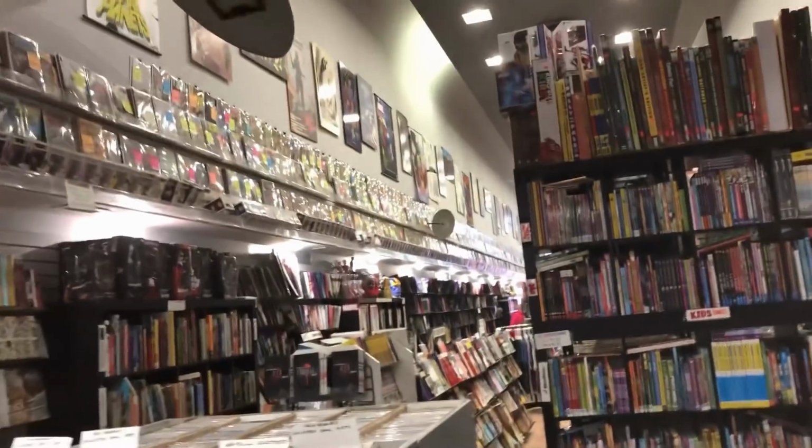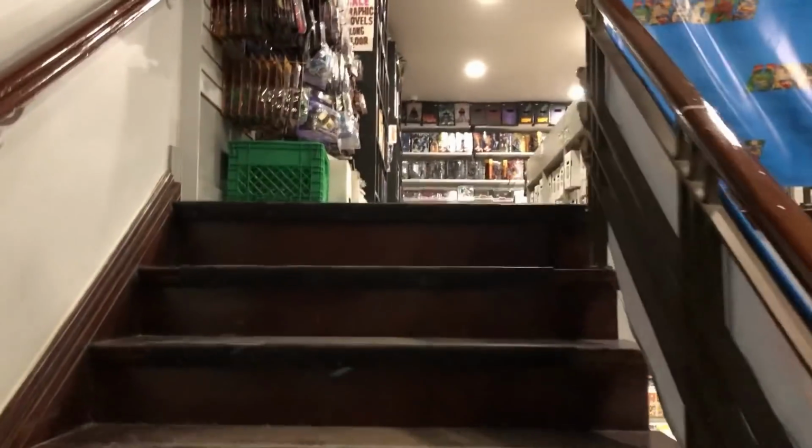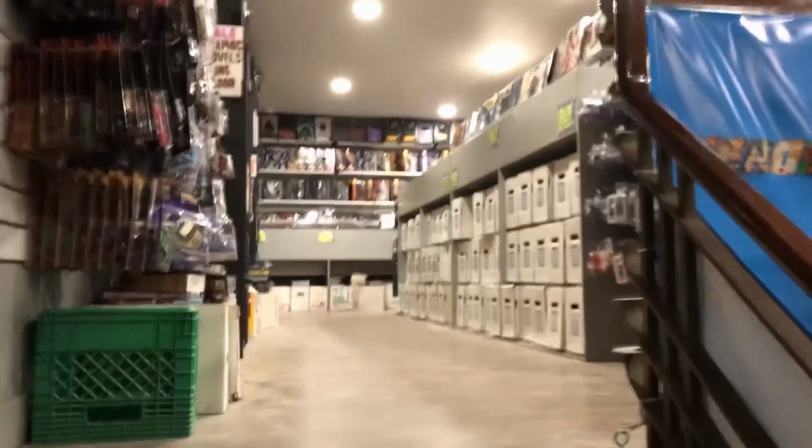Lots of little cardboard standees and stuff. Here's Yoda. Cool, this store is. Yeah, sorry, that's really bad. Anyway, we're heading on up now to the upper level.